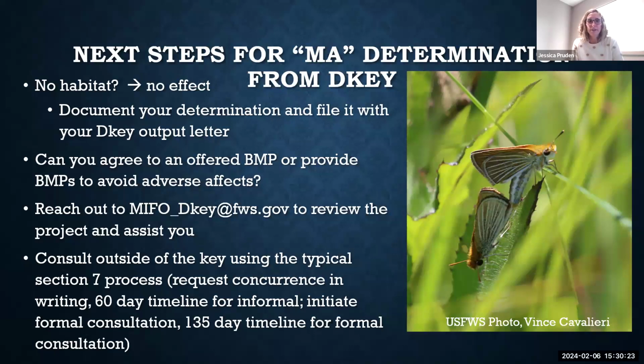We're reviewing all of these letters and we're happy to coordinate, and we'll definitely reach out as well if we have questions. It's important to be aware that for may affect determinations, if we can't get to not likely or no effect, the process for ESA compliance could be a bit more lengthy. So that's something to be aware of in terms of timing and your compliance with whatever your project needs are. So make sure that you're coordinating with us far in advance.